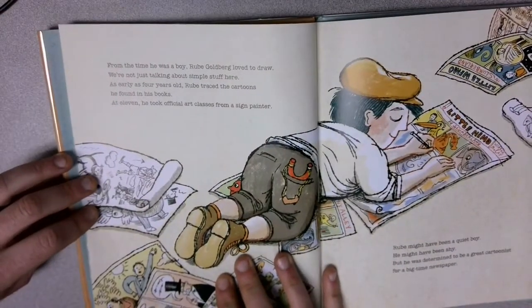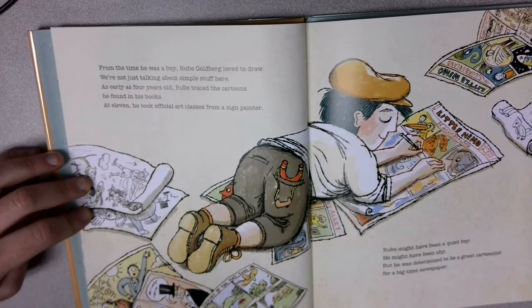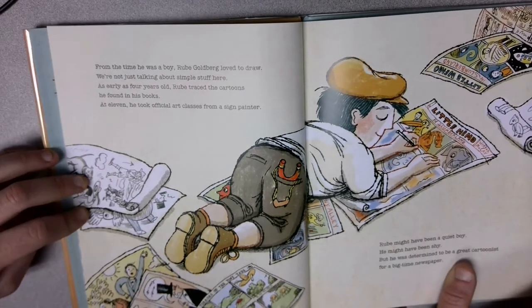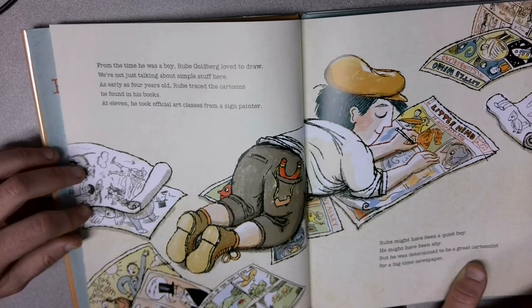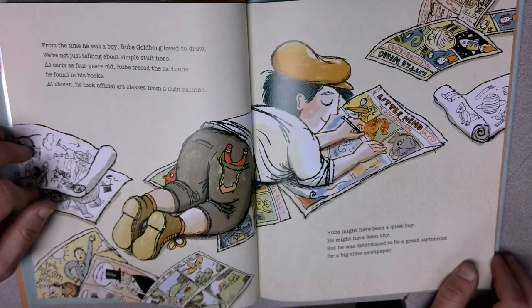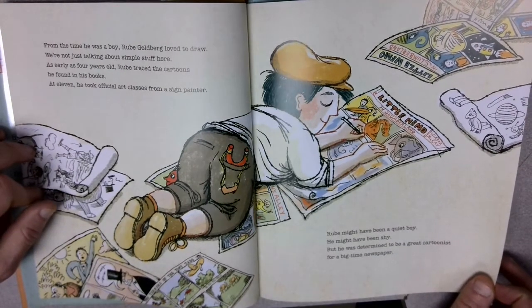From the time he was a boy, Rube Goldberg loved to draw. We're not just talking about simple stuff here. As early as 4 years old, Rube traced the cartoons he found in his books. At 11, he took official art classes from a sign painter. Rube might have been a quiet boy. He might have been shy, but he was determined to be a great cartoonist for a big-time newspaper.